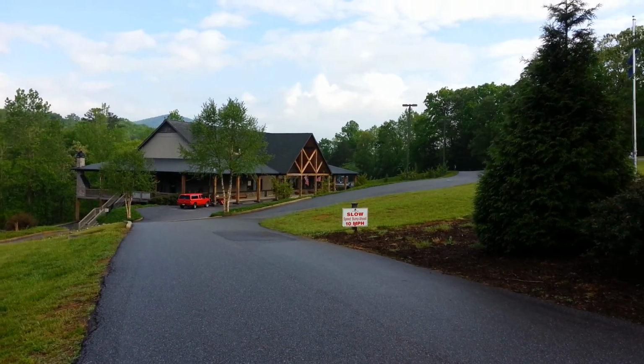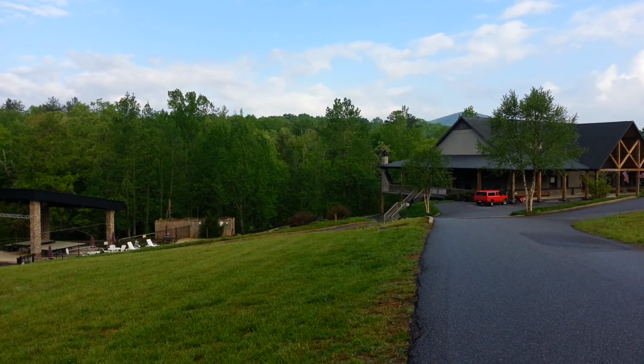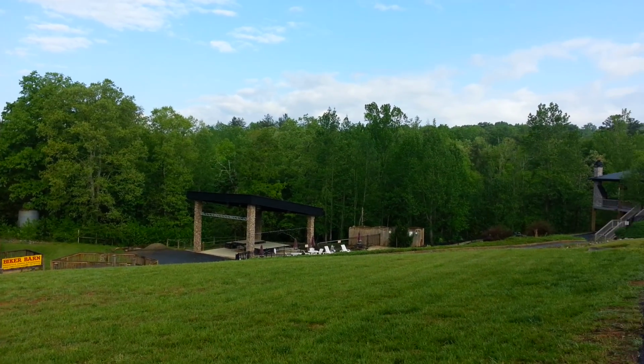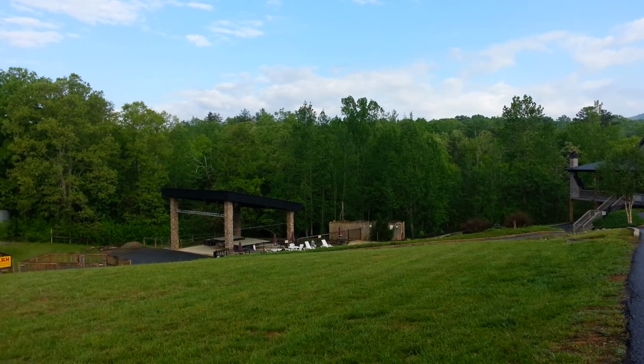And then I'm not really sure what the rates are for the hotel inside because we've always had a pet, so that wasn't an option. No pets are allowed inside the lodge. But down here by the amphitheater is where the pool is as well.